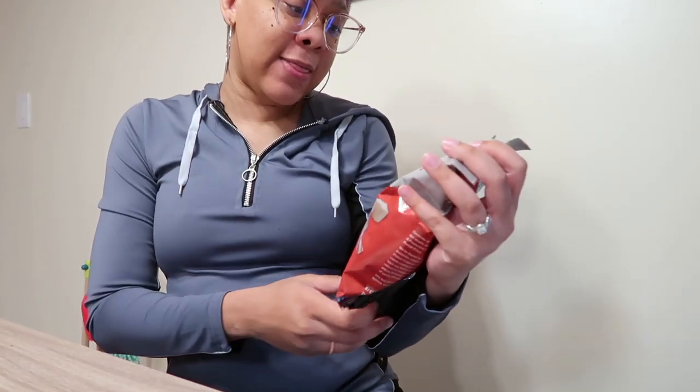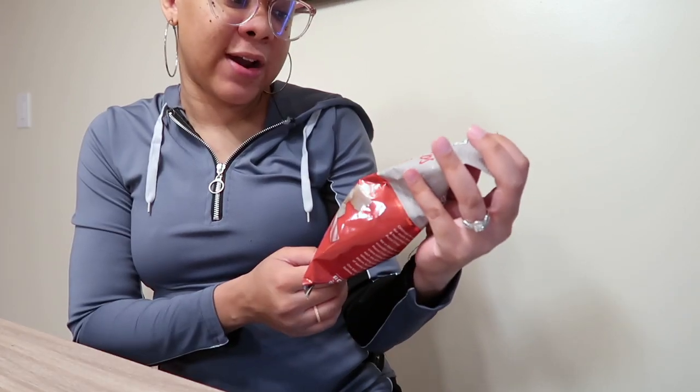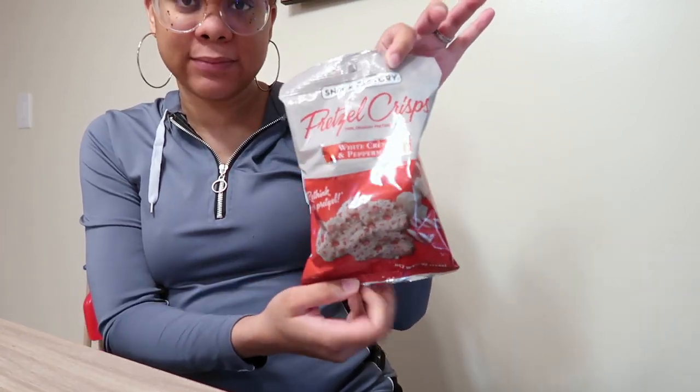All right, y'all, so I also picked up these pretzel crisps. They're white cream and peppermint.